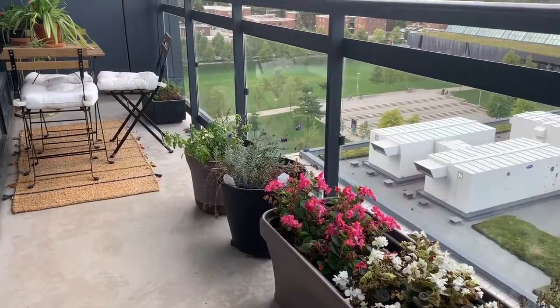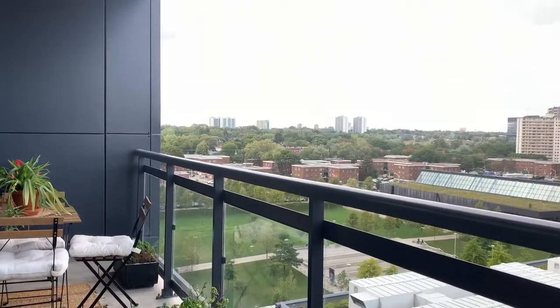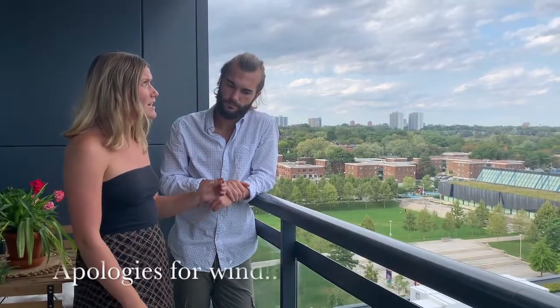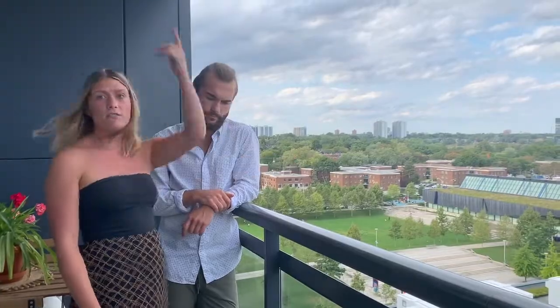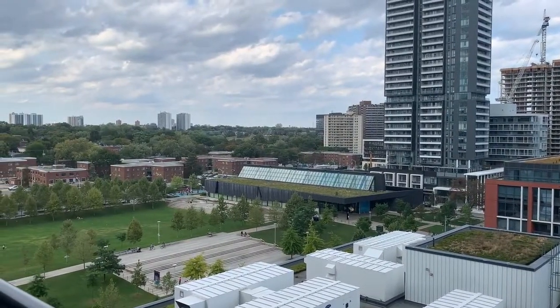So this is our balcony. It's a pretty good size for the size of the condo. It's actually pretty oversized. I wish we had a few more square feet in the condo. The only downside about it is we face east, and so we get sunrise if you're up that early, and then sun until about 11 a.m. and then it goes over to the other side. So no sunsets, but this is by far the nicest view in the building.